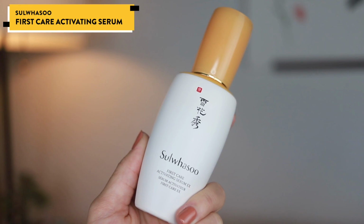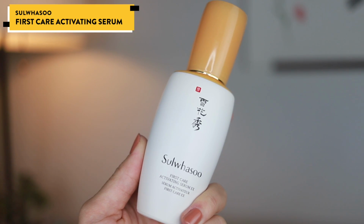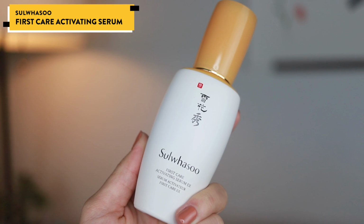I have one skincare item to talk about. This is the Sulwhasoo First Care Activating Serum. Now this serum contains Sulwhasoo's Jaum Balancing Complex, and Sulwhasoo is a Korean brand that's really based around medicinal herbs. So all of their products have a lot of different herbs like ginseng. I have a bunch of things from them that I'm just now trying, but I have been using this for at least the past month and a half or so.